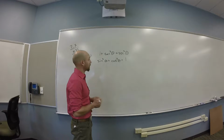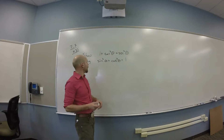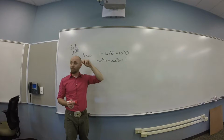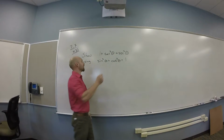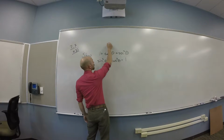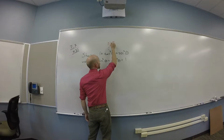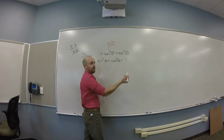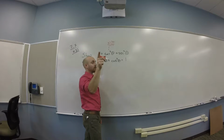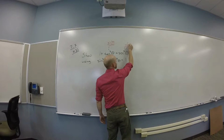Okay, so the next thing I'm going to start with is just thinking about what I know here. I know sines and cosines, and this thing has tangents and secants in it. So let me pop those out of there. So what's tangent? Tangent squared is going to be sine theta divided by cosine theta, and then square the pieces, so sine squared over cosine squared. And secant is 1 over cosine, so this is 1 over cosine squared of theta.